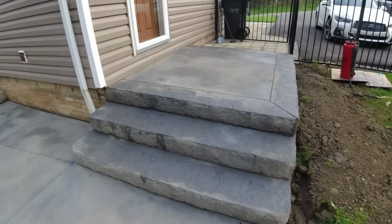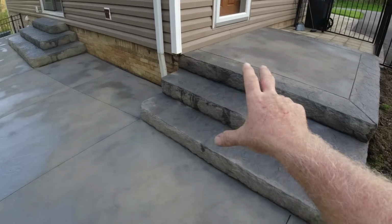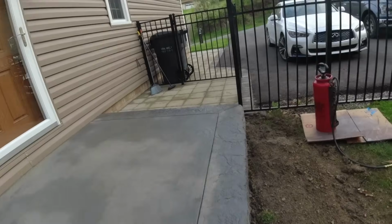Okay, there it is, all permatiqued. Storm gray, splash of deep charcoal. Steps, border. Let this dry. Be back this afternoon for sealer. Breakfast time.